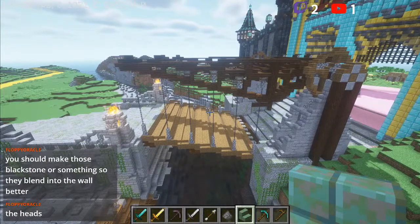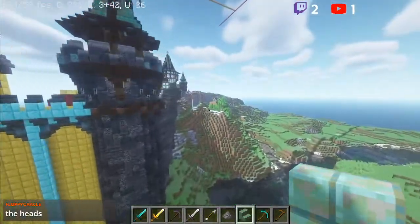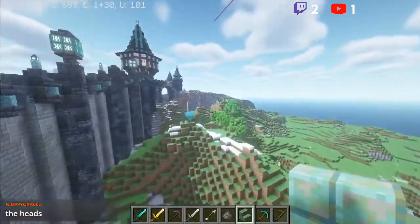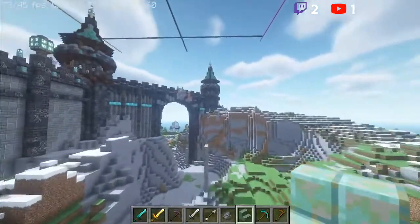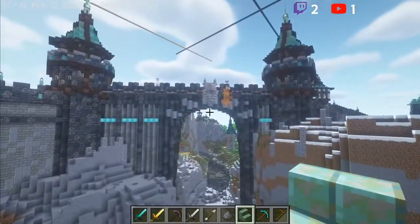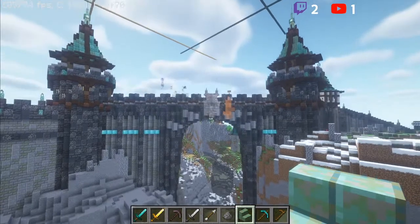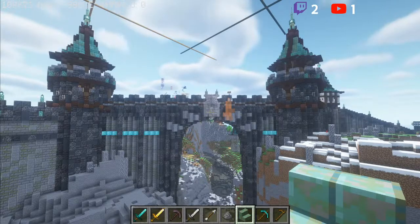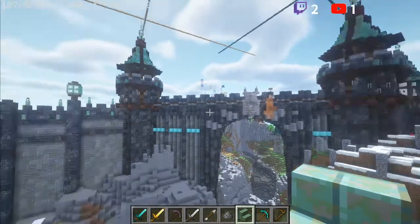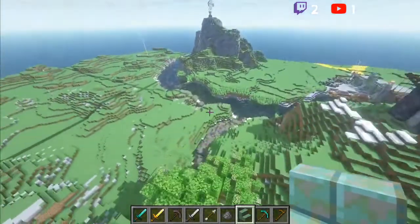You should make those black stones so they blend into the wall better. The heads? Oh, yeah, I kind of like them. If you look from afar, this little archway has some gray detailing on it, and then the heads are kind of gray too. So I think it's good if it stands out a little bit, because if it blends in too much, it's hard to see if the head's there. I don't know. It's something we could look into for sure.